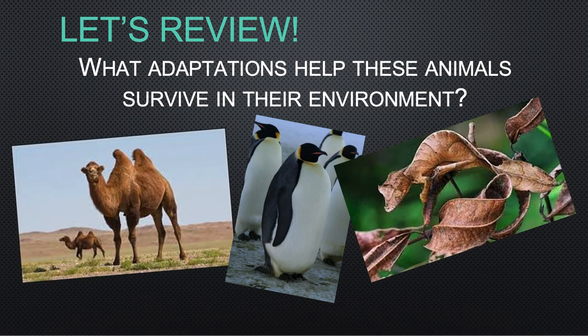Now, camels, one way they have adapted is that because their environment has changed, meaning because their environment has become more dry, there is not very many resources. They have developed humps on their back, like you can see here, that help them store energy to better survive in their environment. Same for penguins.